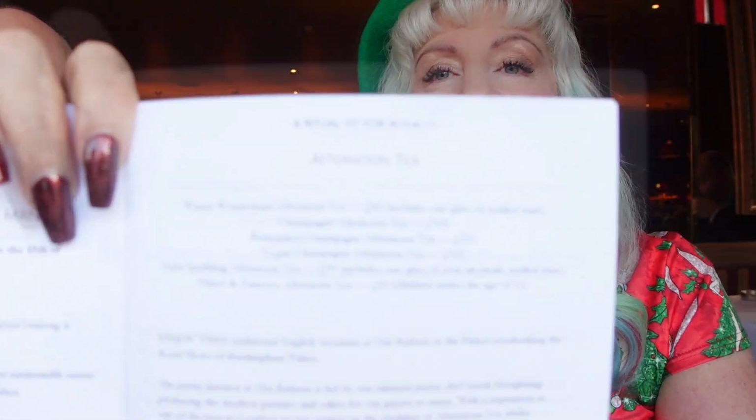So winter afternoon tea is £82 a person with 1 glass of mulled wine. And I'm going to show you the menu right here and you'll be able to look through the different prices.